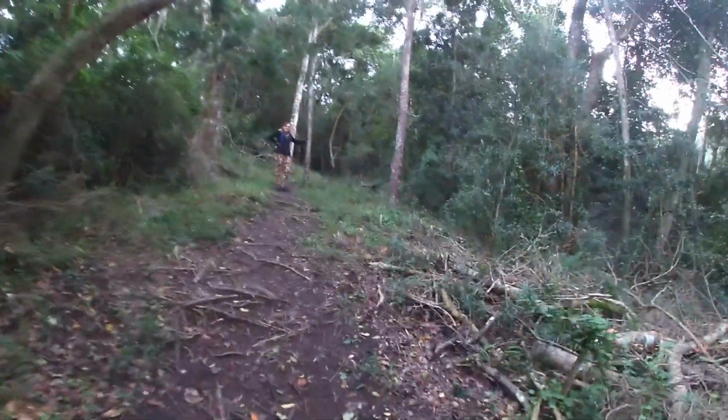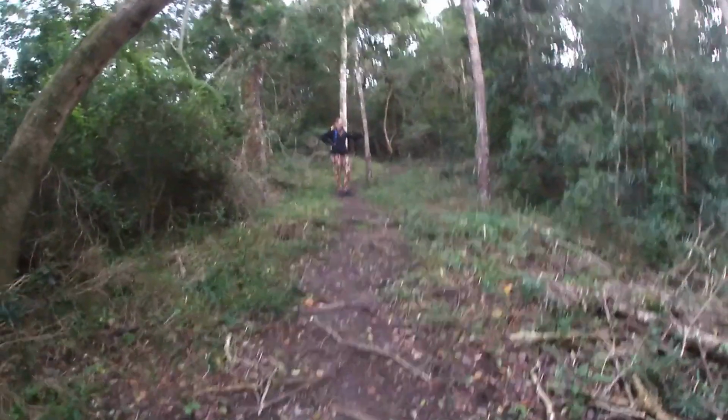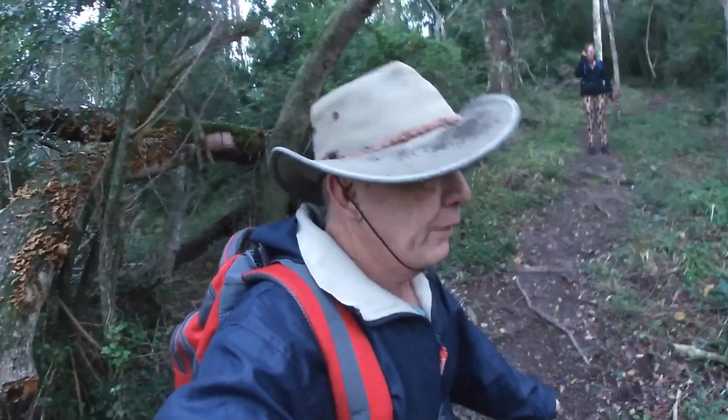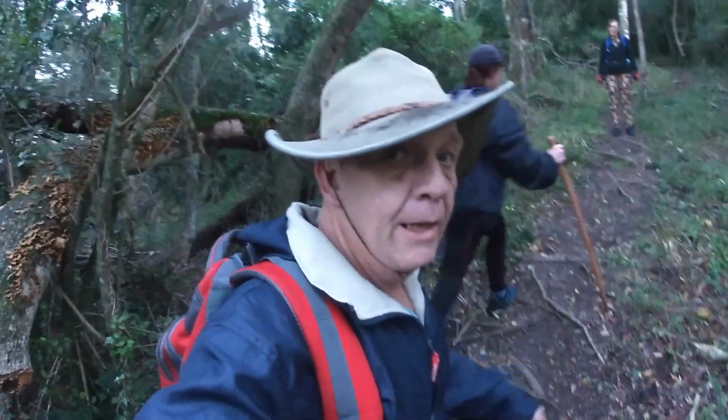This piece of forest is sharply up. Here's Colleen. Sharply up. Boy, this is awesome. Just waiting for the rest to arrive here. It's different, it's shorter to get to the top elevation, but it's sharper.